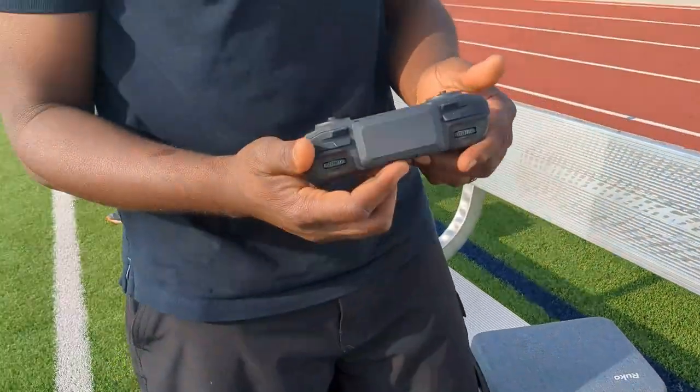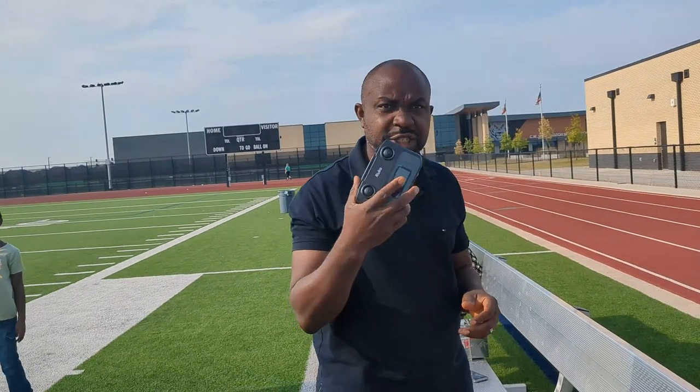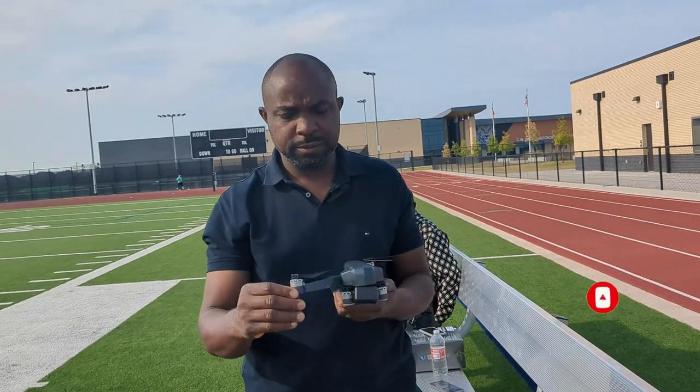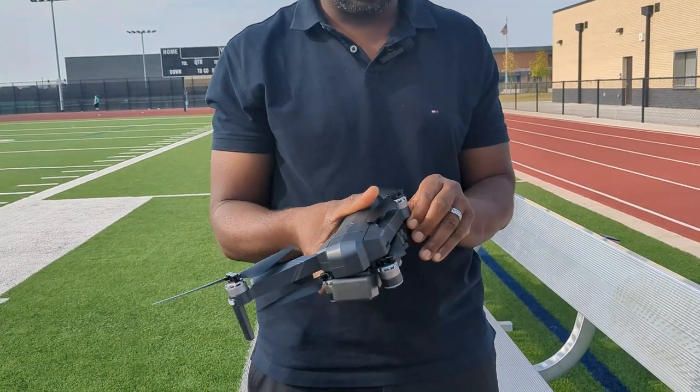All right, so this is the controller for the Ruko. I already charged it, so it's looking good. This is the drone itself. So the first thing to do is to open it up. Open it all up to make sure that it's ready to fly.